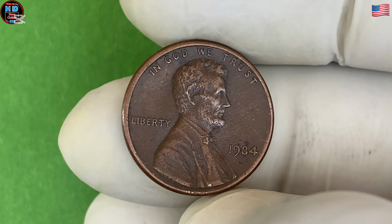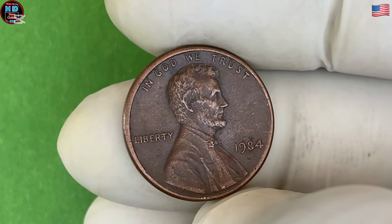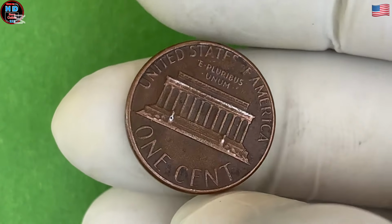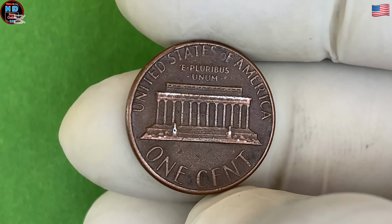So, next time you're sorting through your loose change or browsing through a coin collection, don't overlook that 1984 Lincoln penny. It could be worth more than just a simple penny in your pocket. Who knows? You might just stumble upon a hidden gem worth a small fortune.